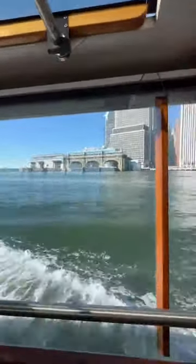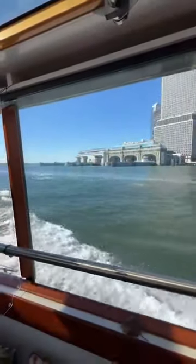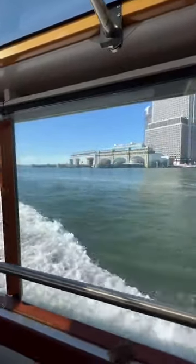So right over here, we're starting to see the Governor's Island Ferry stop. Right next door is the Staten Island Ferry. If you have any questions for Doug or myself, feel free to ask.